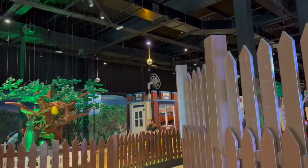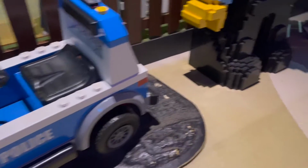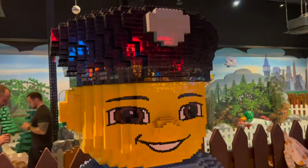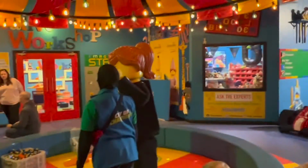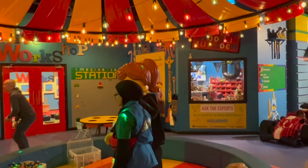And here you got like a little town that you can drive around on little red buggies. And you got a little play area over here. And that's the police officer from the city 4D experience that we've just watched. They're missing a trick here. They've got all the kids and the little red ones. Why don't they have the big red ones and then adults can go around in them too? I think that'd be great. Now there's a giant Lego character from Meet and Greets in the middle.